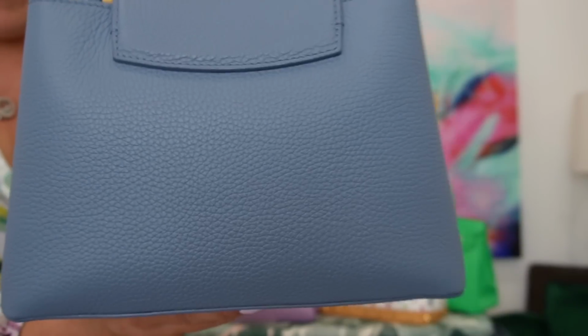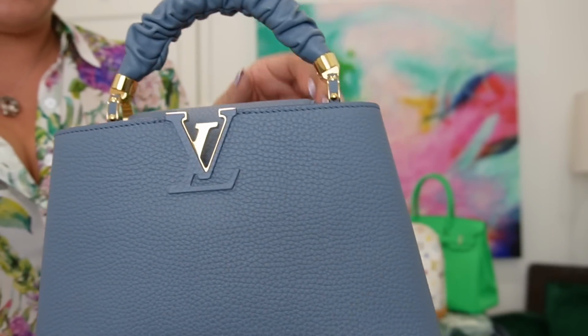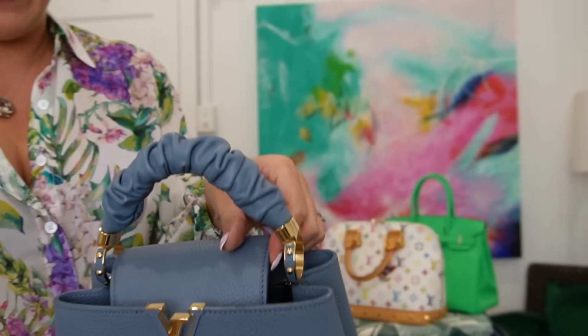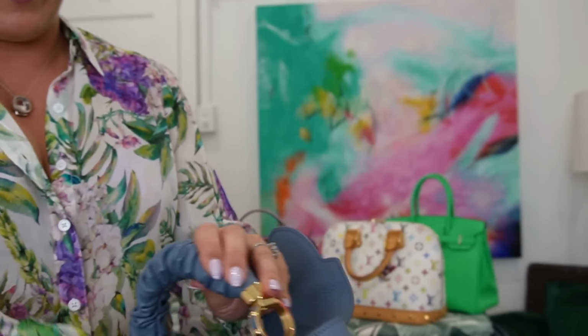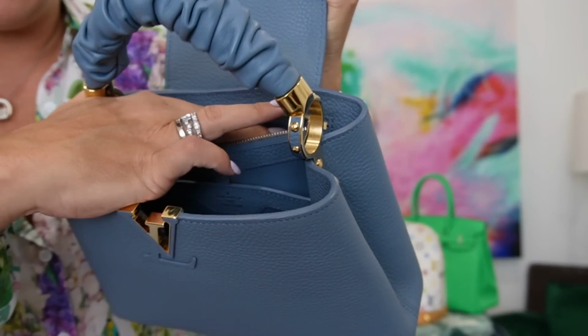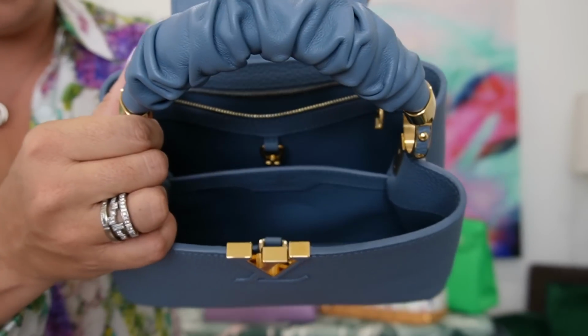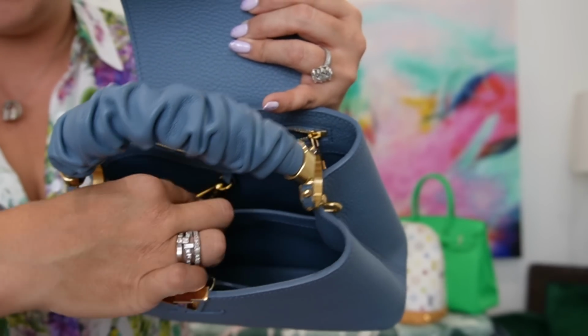On the back of the bag, there is nothing. On the base of the bag, there are 4 feet. At the top of the bag, there is a flap closure, and you have to pretty much pull that one back to reveal the inside of the bag. At the back of the bag, there is a slim zipper pocket and a little lobster claw for attaching any keys or pouches.